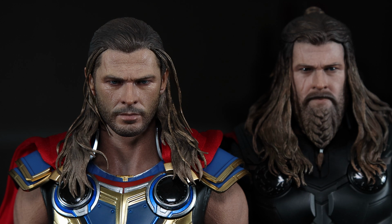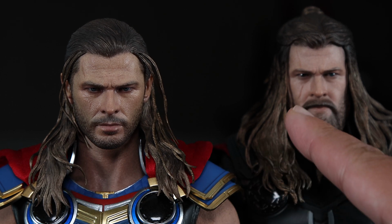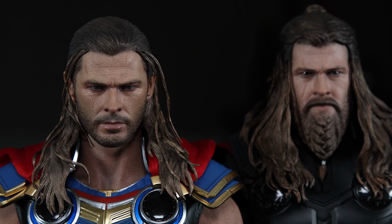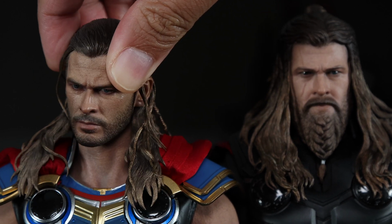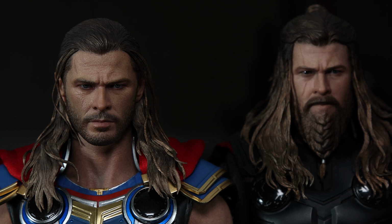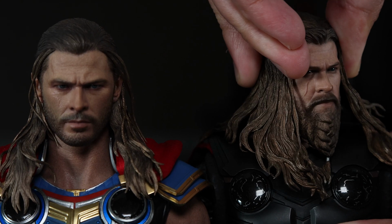One of the strongest suits, I would say, for Love and Thunder is this beautiful head sculpt. As you can see right off the bat, it has a lot of texture in it. It feels like a head sculpt from 2024. And it's magnetized, so you can easily move it around. The eyes, I wish it would have had the rolling eyeball system, but it doesn't.